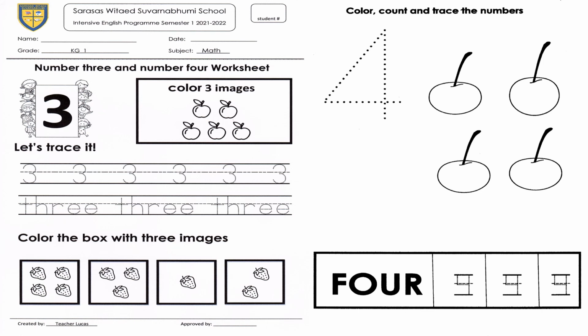Color, count, and trace the numbers. There are 4 cherries. 4, F-O-U-R. 4, 4, 4. If you finish with your worksheet, return to Teacher Lucas.